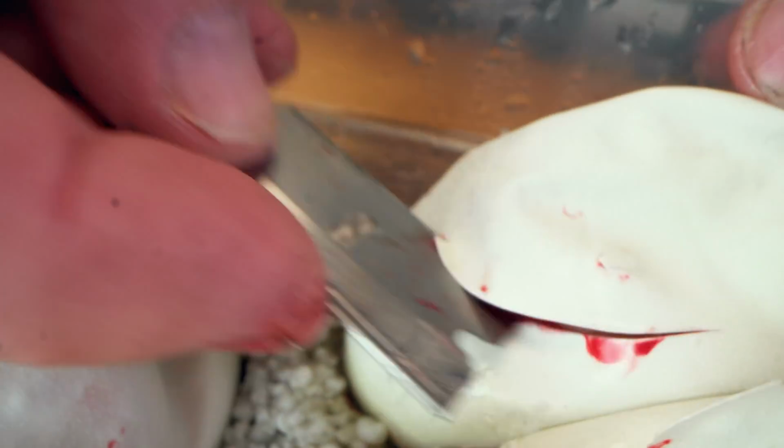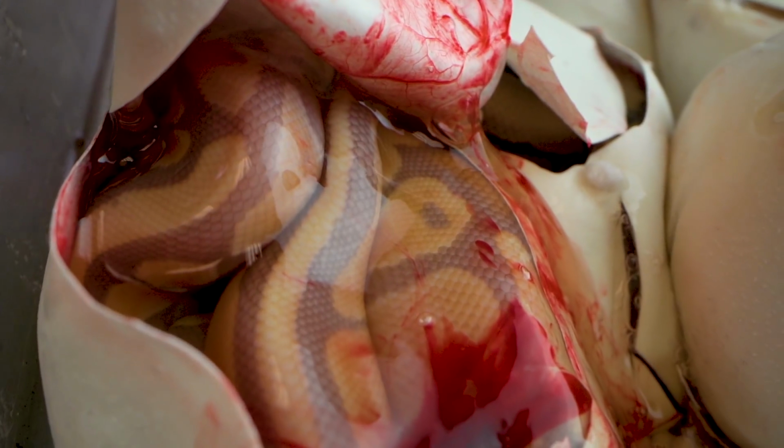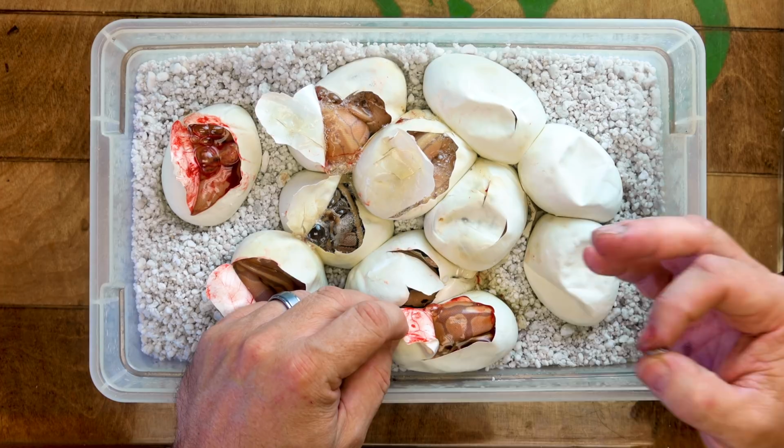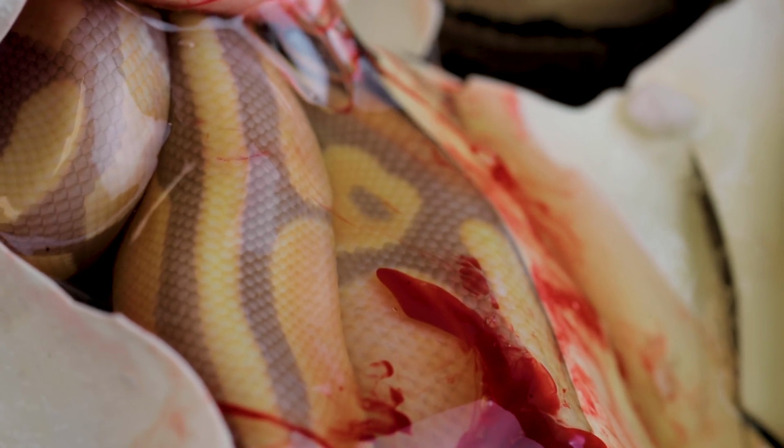All right, and then we'll go for this one right here. See what we got. Another banana. Like I said, I love it. I mean, this is so cool. I mean, this is awesome. Looks like probably a fire banana too because it's a little bit faded, but it could just be a banana. We'll find out. 4 more eggs.